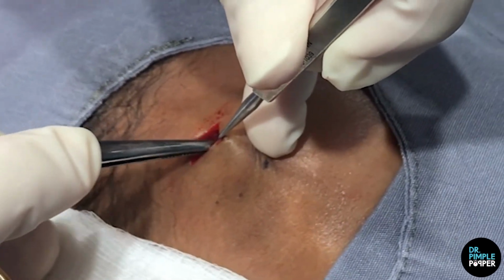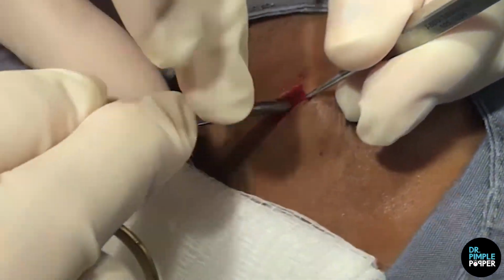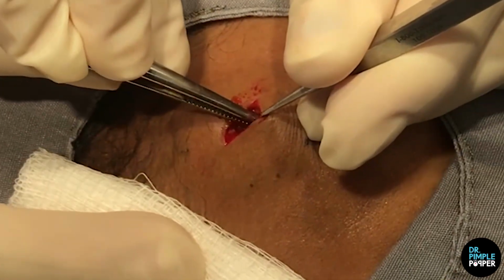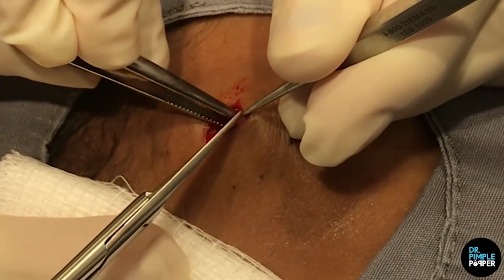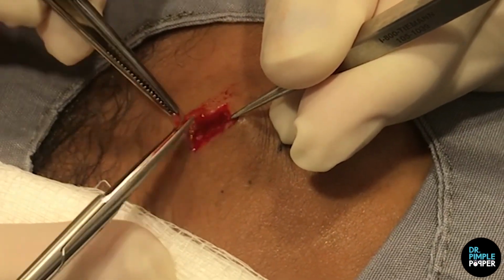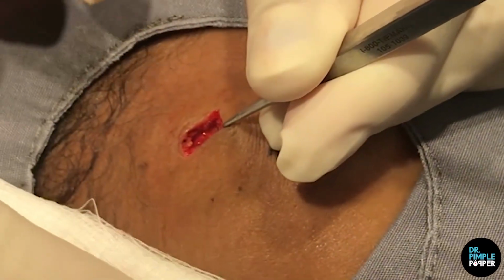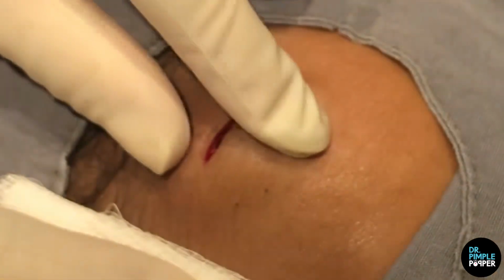Sorry, I'm doing a little tug here on you. Thank you. I'm trying to get to this whole thing using that little incision that I spoke about. Make sure I'm not hurting you at all, but I'm trying to reach right there. That's good. Let me feel it first, actually.